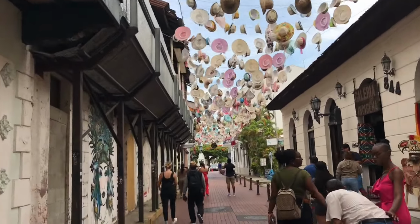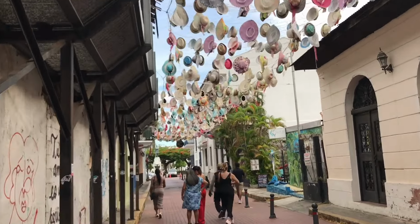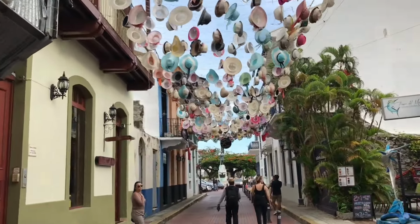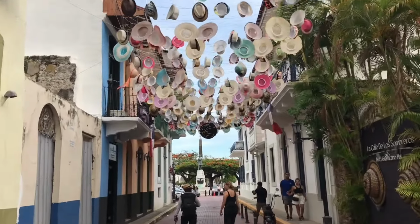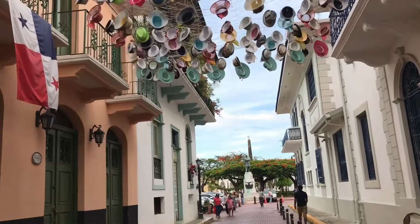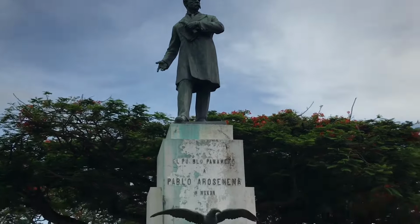This is called Hat Street, as you can imagine. The creator of Hat Street, Aniel Baltran, got the idea from his trips to Colombia and Puerto Rico. There are almost 1,000 hats hanging along the street, with several hat stores along the way. Pablo Arroz y Mena, former governor of the sovereign state of Panama.